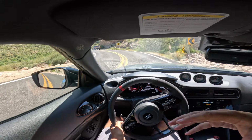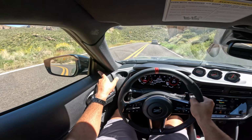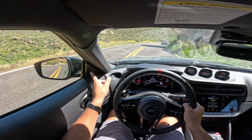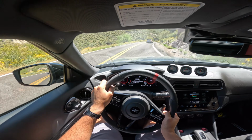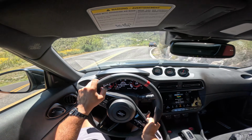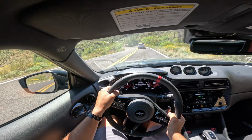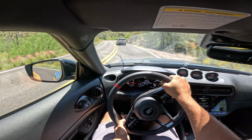Power delivery feels like it's available at all times. I really enjoy it. I also like this. The fact that your blind spot monitor is actually on the inside of the car is fantastic. It makes it easier to see out of the corner of your eye and less effort on your behalf as the driver. But man, what a great car. I would love to take this on the track and see what it's truly capable of, but it's a lot of fun on the back roads too.